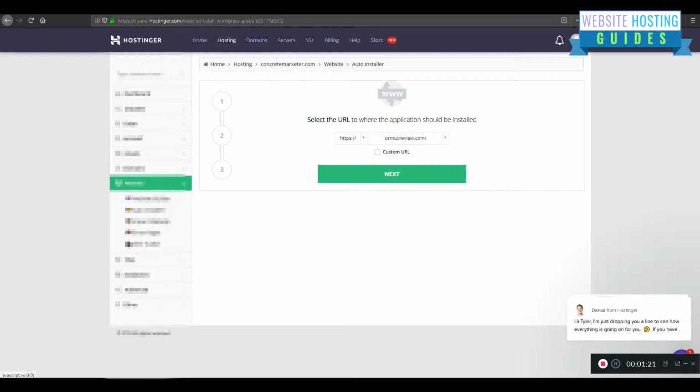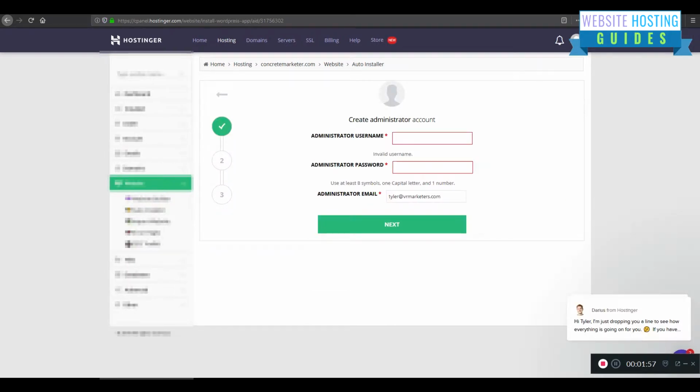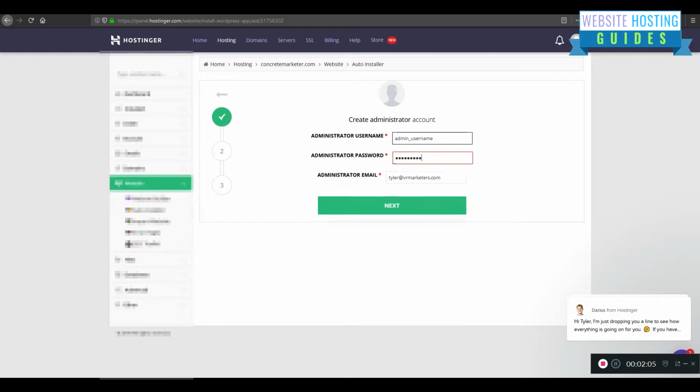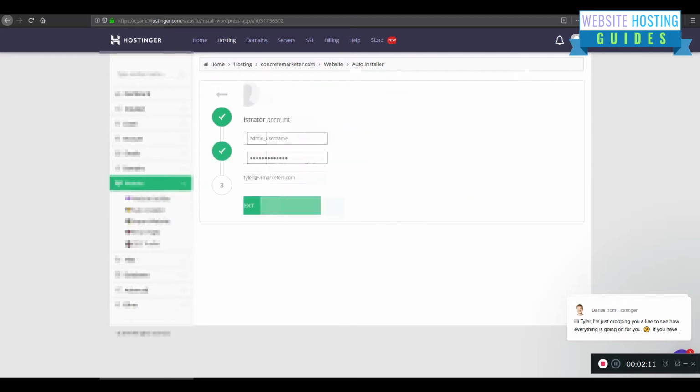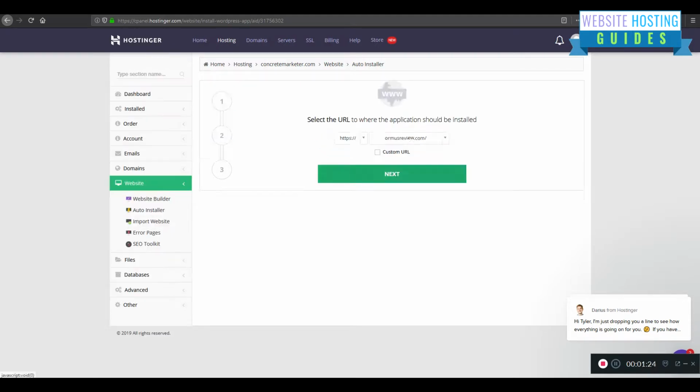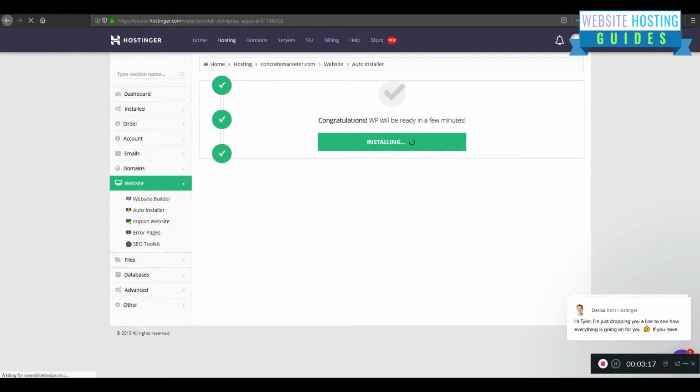Now, let's fill in the required details before we can continue. The URL. This is the address of your WordPress website. Admin username and password. Make sure you save it somewhere as you will be using this to enter your WordPress dashboard. The email is your email address. It is recommended to enter a working email address here as it will be used for your notification. Let's click English for the language. Your website title. And then click Install.